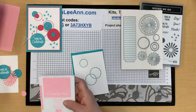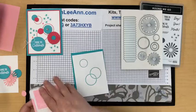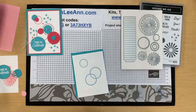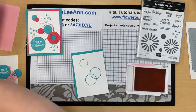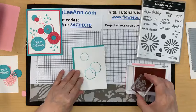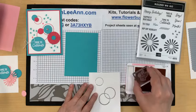Okay, so I am debating if I want to stamp these, and I'm going to try pink this time. I'm going to try the Pretty in Pink. So how many of you have Pretty in Pink from years ago? Because it is a returning color.